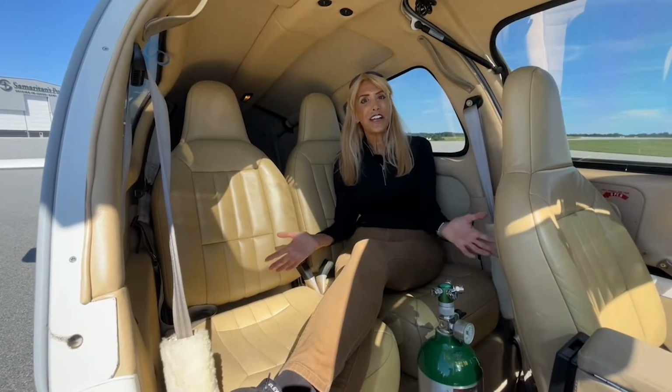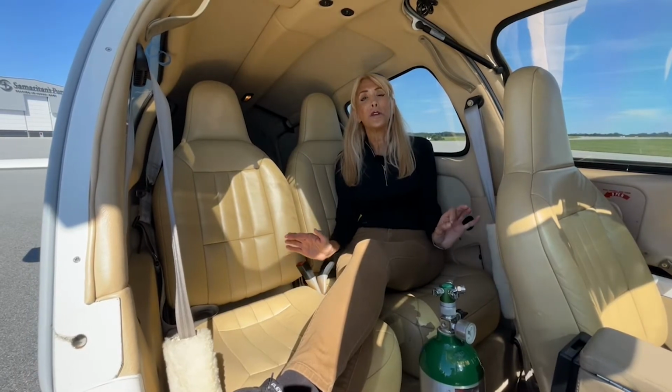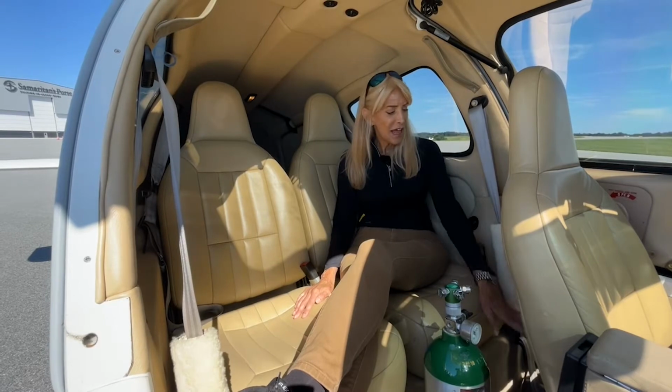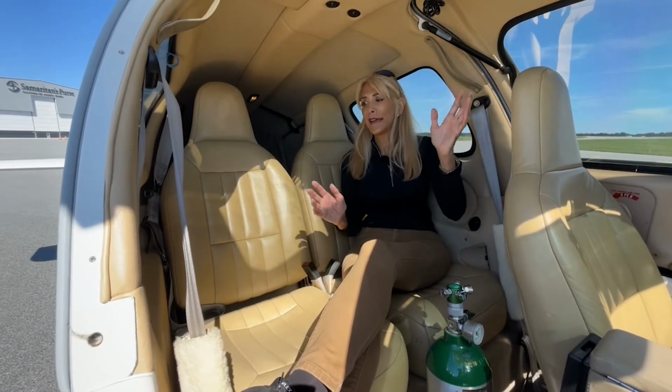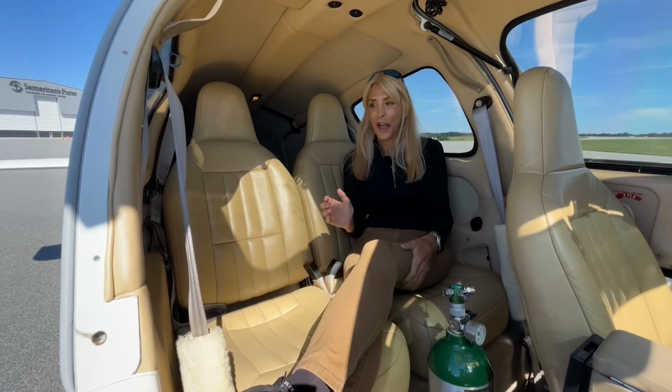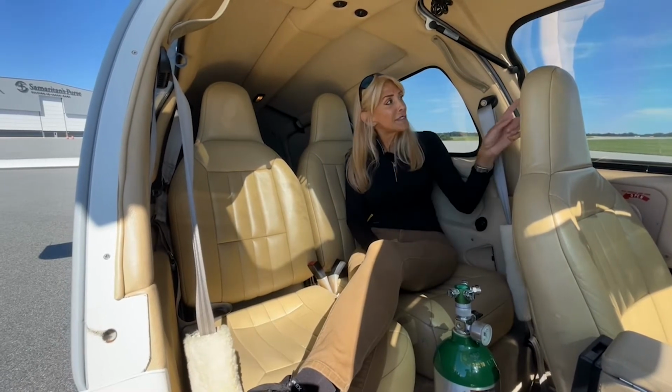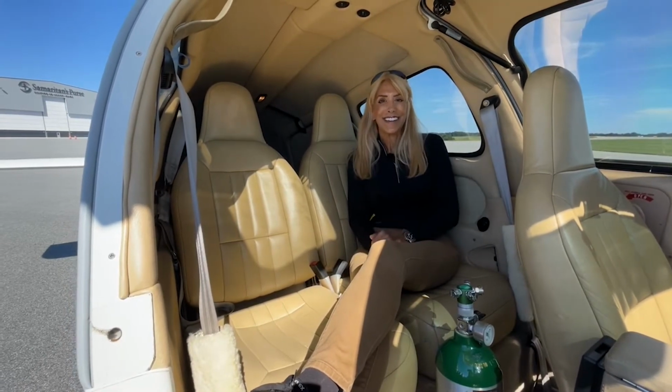So come on in and check out the interior. It is in beautiful condition. Gorgeous tan leather buckskin seats, the carpet, the sidewalls, the headliner, perfect condition. We do have shoulder harnesses for everybody, an intercom system, and a full set of jet shades.